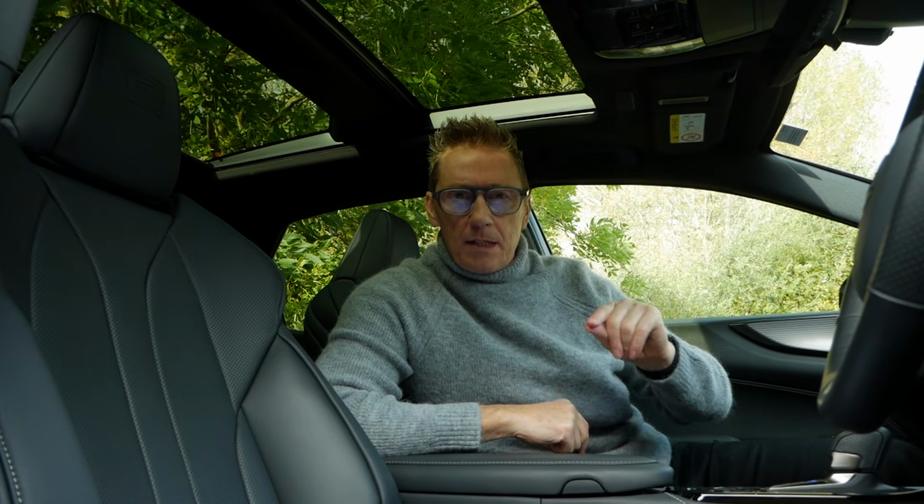Speaking of windows, I was looking for my phone then, I have no idea where it is. Where's my phone? Never mind. When you have the app, it will tell you when you've left the windows open or the car unlocked.